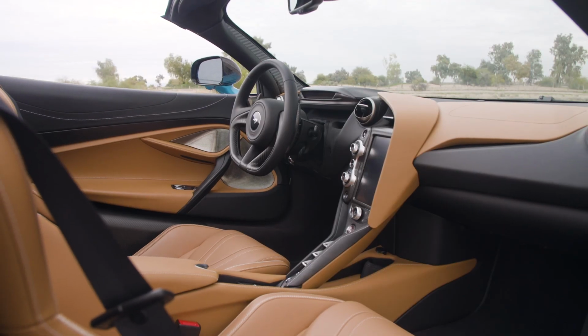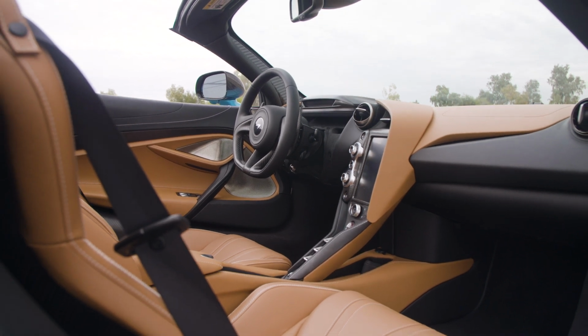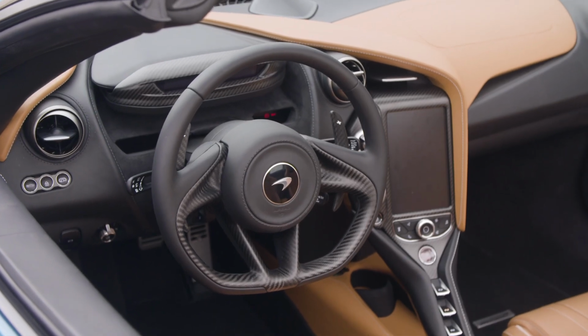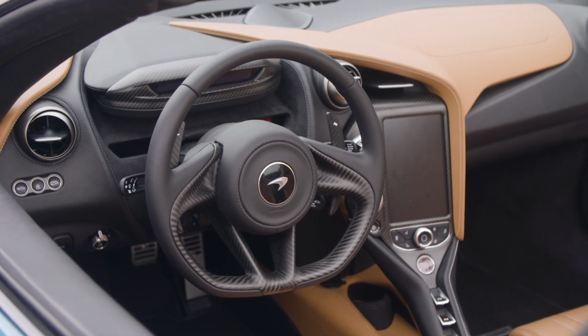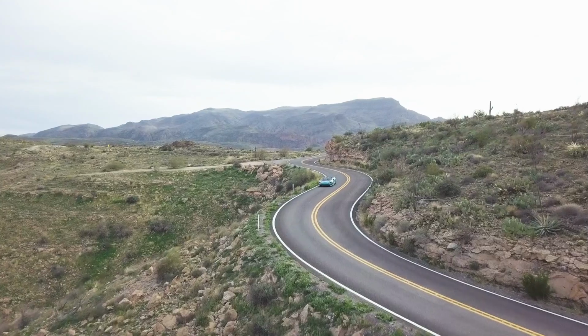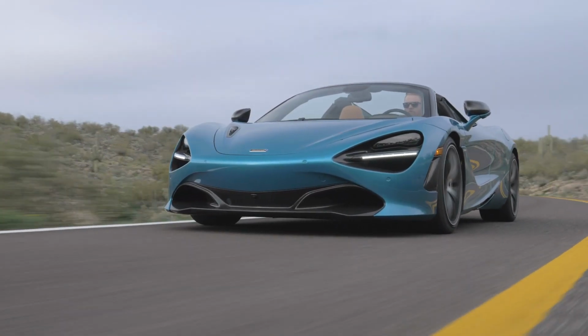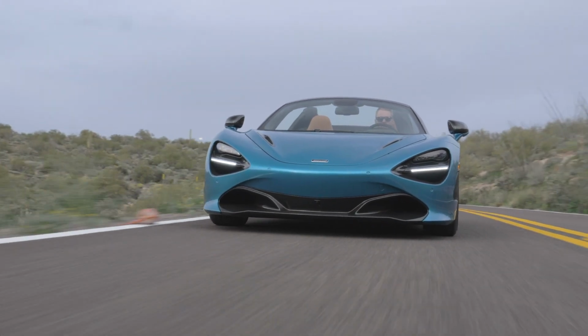Within this beautifully leather-lined cabin, you'll find 2 rotary switches, one for handling, one for powertrain, each with normal, sport, and track settings. In track mode, McLaren uses something they call push technology that uses the built-up kinetic energy of the flywheel to deliver a real kidney punch when you upshift. It's very racy and very cool.